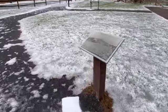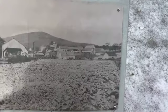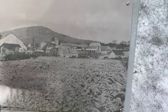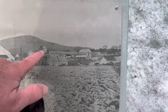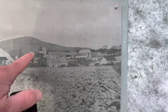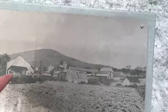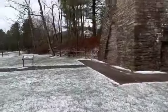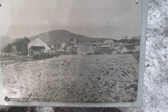Oh, here's another picture. So you can see they would have rail cars bringing the iron ore in. And right here, that's the furnace. And you can see they have all these buildings and stuff, and in the background, there's that mountain peak right there. Oh, super neat.